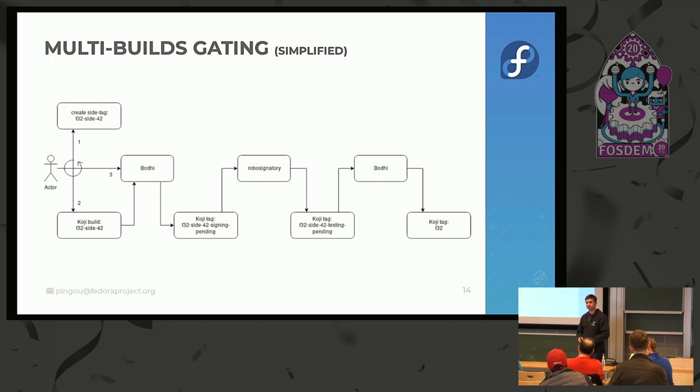Would it be allowed to build the same package twice, for example, for a bootstrap build? The question is, can we build the same package twice? Koji has a requirement on the NEVRA, so that's name, epoch, version, release, architecture of a package. As long as you can send to Koji a Git hash basically to build, as long as the NVR is new, you can send it multiple times, but if the NVR has already been built, Koji will say, well, that has already been built.